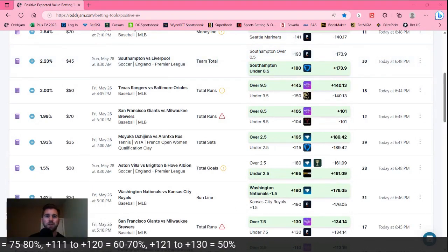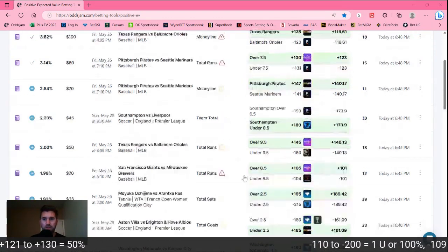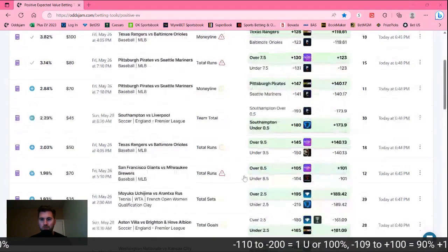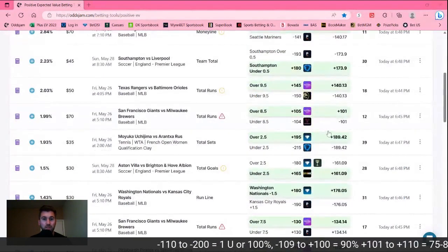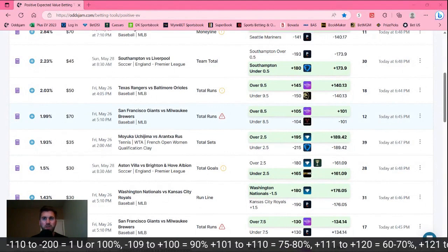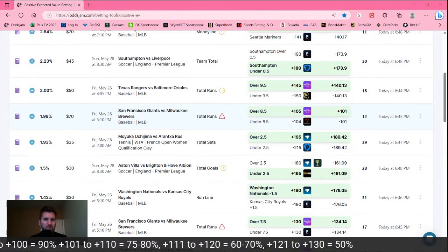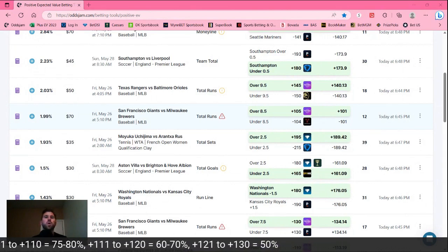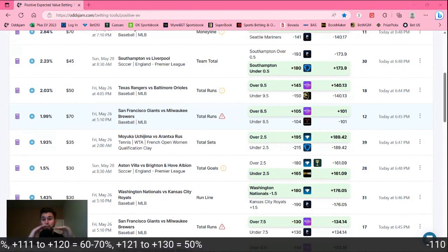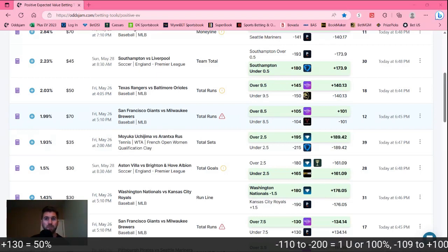That's what I'm going to do between minus 110 to minus 200. Okay. Now, if it's not like that, let's just find an example here, right? If we're looking at this Giants Brewers, it's plus 101. Well, then as you can see in the ticker below, plus 101 to plus 110, I basically put 75 to 80% of 1 unit. Because my winning percentage is less, I lower my unit size for each play. So this has really boded well for me this year.